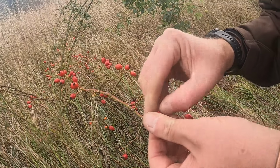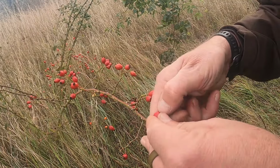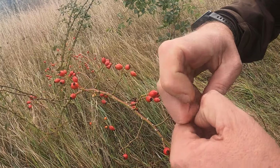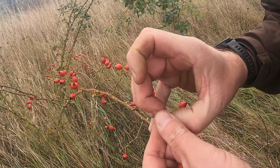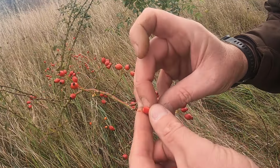Break that off at the stem there, and then thumb it open if you can, or get your knife or sharp implement or whatever, and break it open. Take them seeds out. It's supposed to be sort of like an itching powder, and also if you get them in your throat, they will itch.